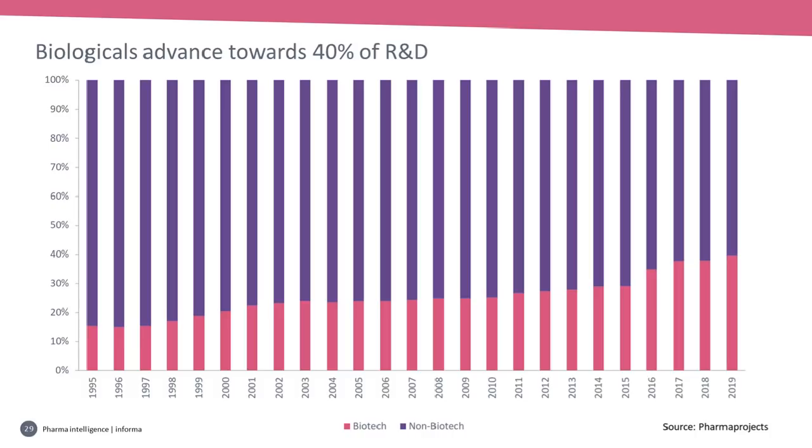And you can see in 1995 that biologicals only accounted for around 16% of the pipeline. And there's been a steady increase, probably a little bit flatter during the noughties, but in the past few years, again, it's gone up again. And now we're talking about 39.7% of all drugs in R&D being biologicals, up from 37.9% the year before.